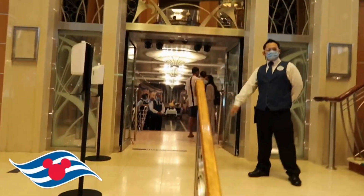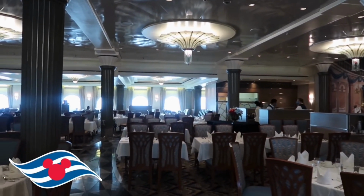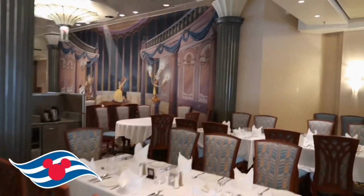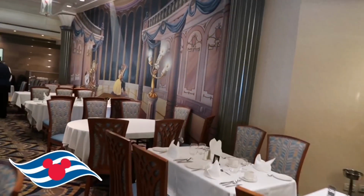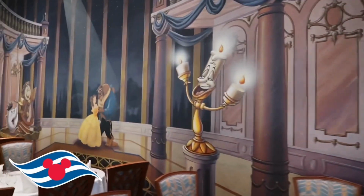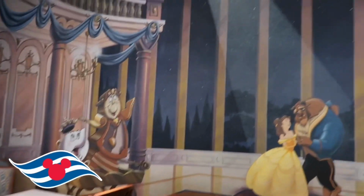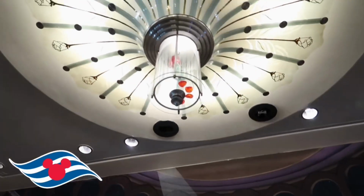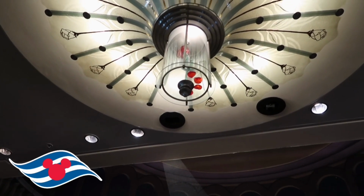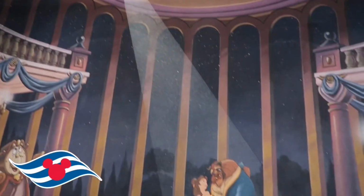Hello, good morning, family. Good morning. So we're just in Lumieres, and how beautiful is this? It's just such a nice restaurant, and then look at this mural on the back wall. I'll just get a bit closer. So we've got Lumiere himself, we've got Belle and the Beast, Cogsworth and Mrs. Potts. Oh look, in the lights they've actually got the enchanted rose and the petals falling. Oh, and even the rose is actually on the ceiling itself. Oh my gosh, it's just gorgeous.